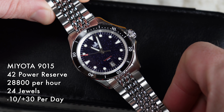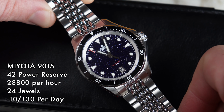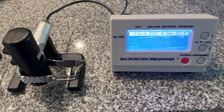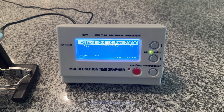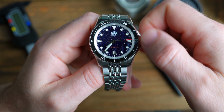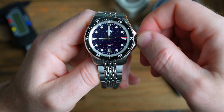I'm a big fan of the Miyota 9000 series. These movements are known for their reliability. The stated tolerance on these movements is -10 to +30 seconds per day, and this one I have here, when I put it on the timegrapher, is running at +11 seconds. Now that's within tolerance of the movement, but I have to say it is a little bit fast for my liking. It does make me a little bit twitchy having it over 10 seconds fast a day. Now, these movements are easier to regulate than their Seiko equivalents, so I certainly am going to have a go myself. But obviously, not everyone is comfortable opening their brand new watch and trying to regulate it themselves.